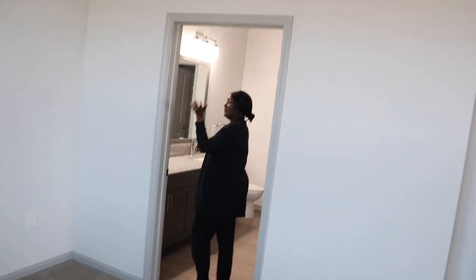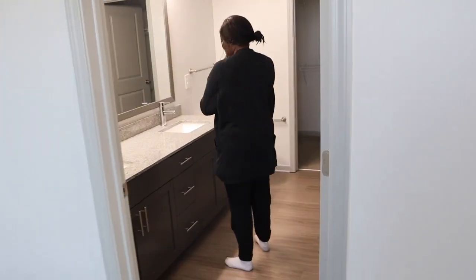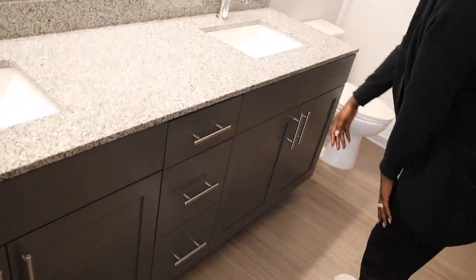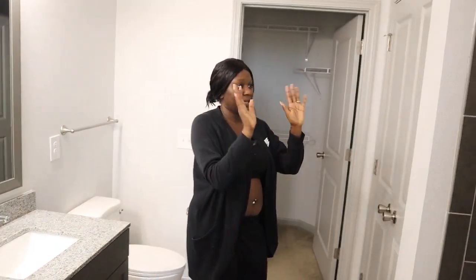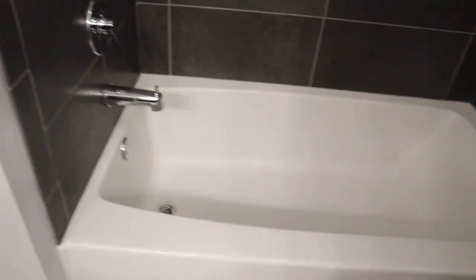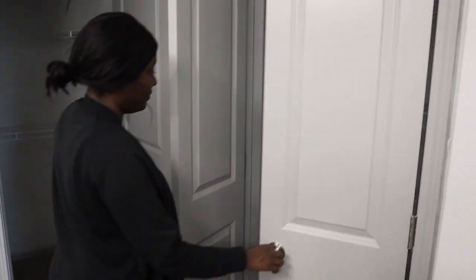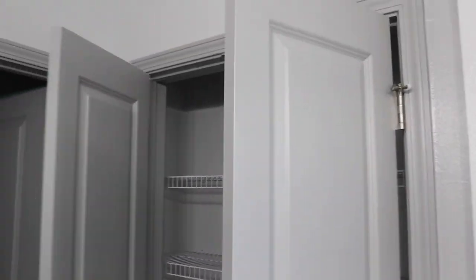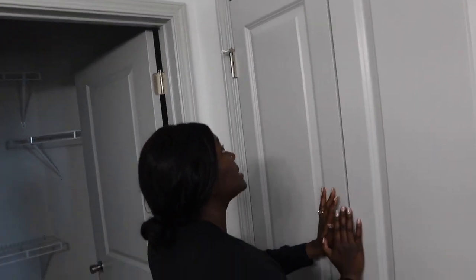But anywho, we come in here, I have my bathroom, I have my double sink granite counters as well. We do have the gray still going throughout the house. And I have my toilet, and then I have the same exact shower as Lanai with a deep tub. That's really nice. And then I also have some more storage for my closet area, all my towels and all my bath goodies, and all my feminine hygiene products.